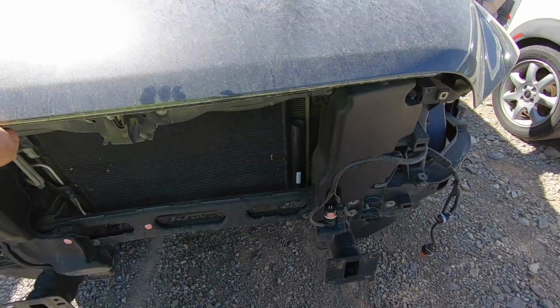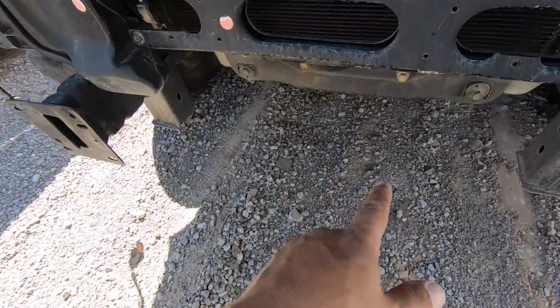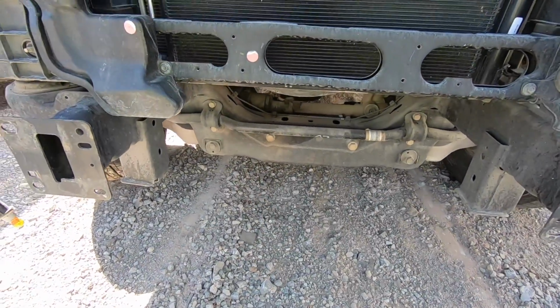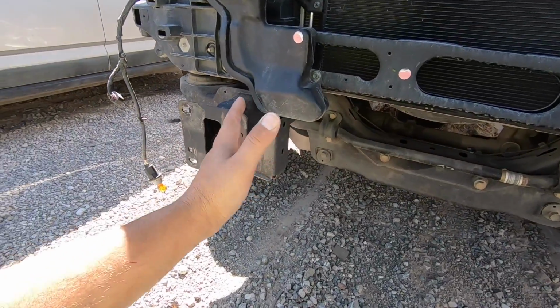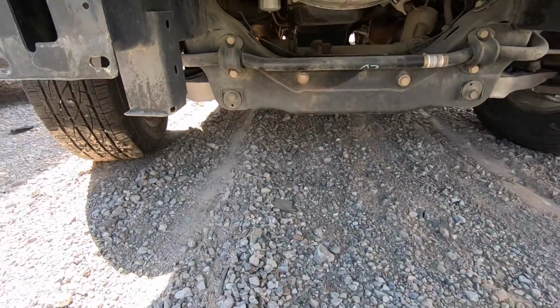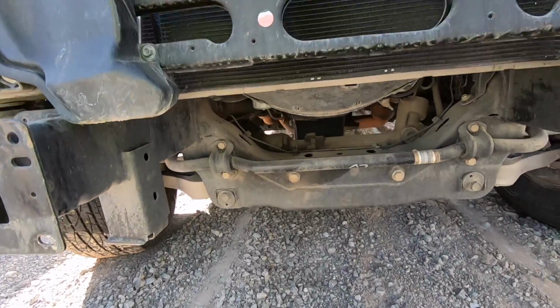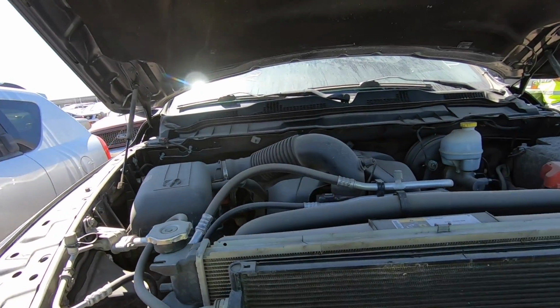I guess my concern would be because it took a pretty hefty hit right here in the center. It would definitely concern me that there is the possibility the frame rails have been tweaked somewhat, and it's just something that you can't see with the naked eye. And in that case, that would explain why it was totaled.